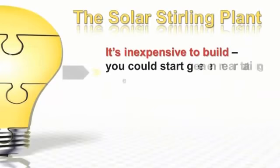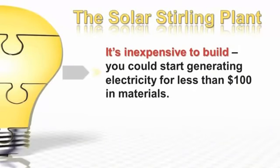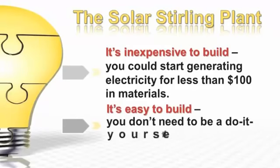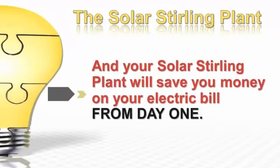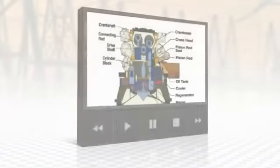It's inexpensive to build. You could start generating electricity for less than $100 in materials. It's easy to build. You don't need to be a do-it-yourself genius with a shop full of tools. And your solar Stirling plant will save you money on your electric bill from day one. This little video explains how it works.